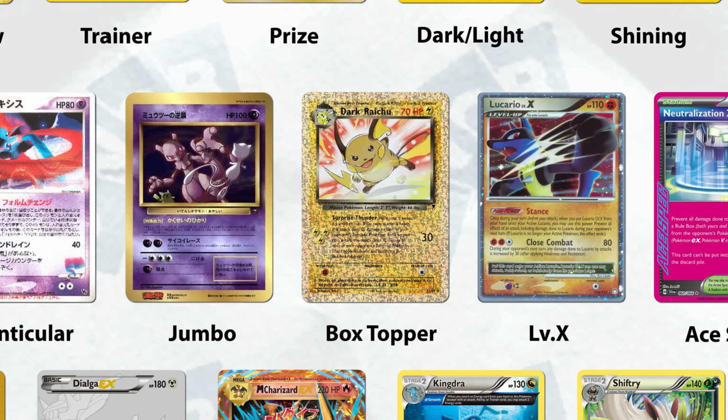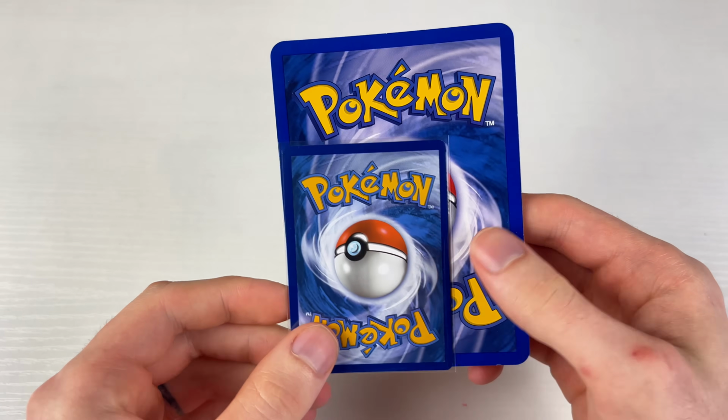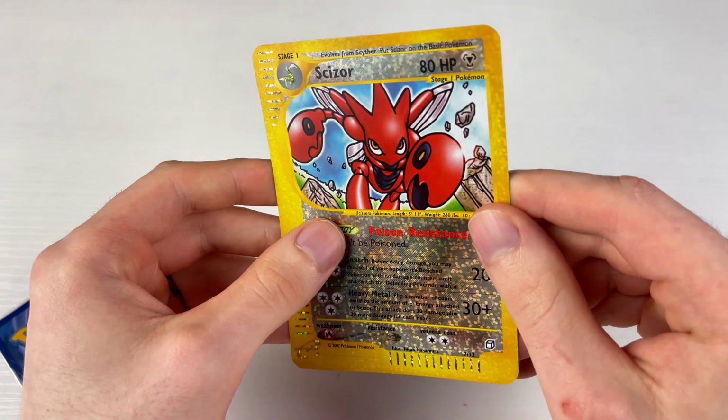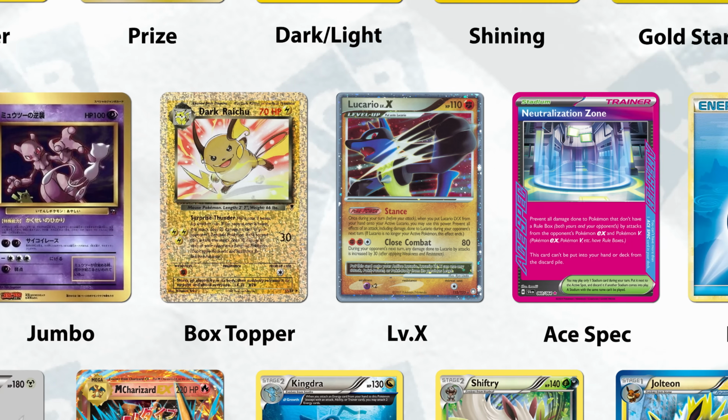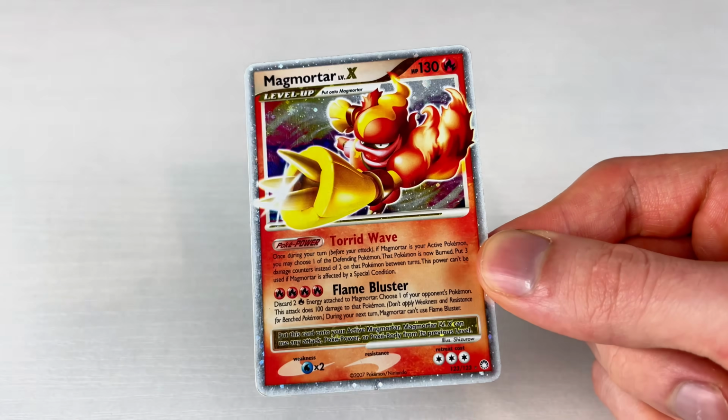A smaller oversized card was added as a box topper in some early sets in 2002. They only made a handful of these, then stopped, so there are no new cards that retain this odd size. Lv.X cards are the new EX cards. They're the mechanic change-up for the Diamond and Pearl series.